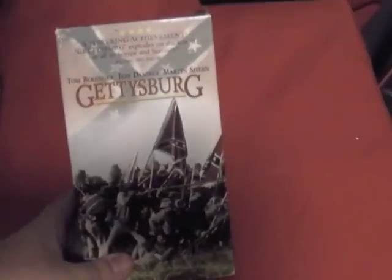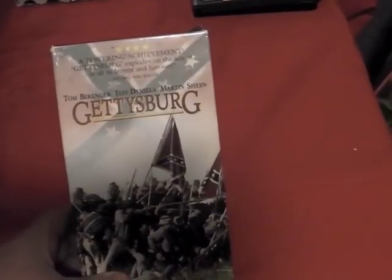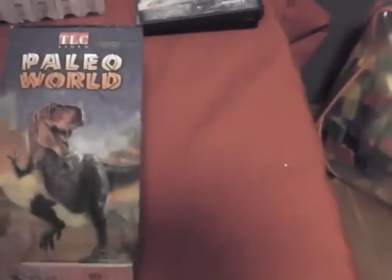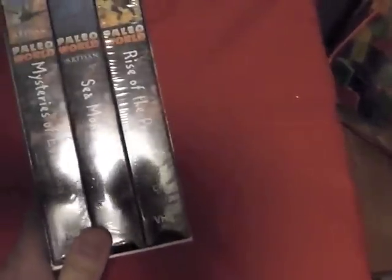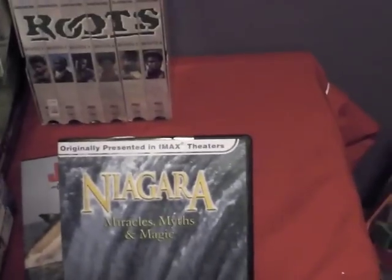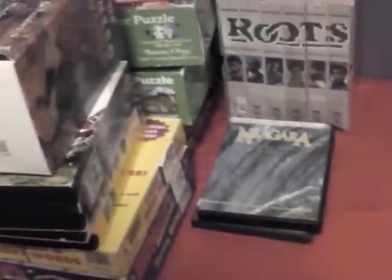And then we have a book about Gettysburg. A VHS tape series about Gettysburg. And then Paleo World about dinosaurs. And so you have The Rise of Predators, Sea Monsters, and Mysteries of Evolution. Some from TLC. And then DVDs, I found this one about Great Whites of the Pacific from Discovery Channel. And then this one on Niagara Falls, because when we go to New York, I do want to take him to Niagara Falls before he can see that. And so those are our videos.